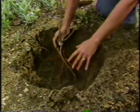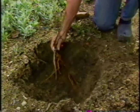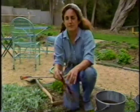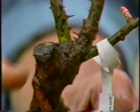Roots on roses are long and stringy, and they're not the kind of roots that like being cut back. You only would prune them back if they were damaged in some way. Another thing I think about when I'm determining the size of my hole is where the bud union is going to come in relation to the soil surface.